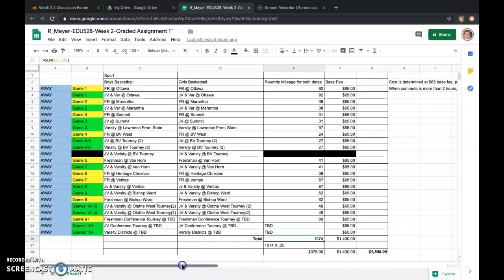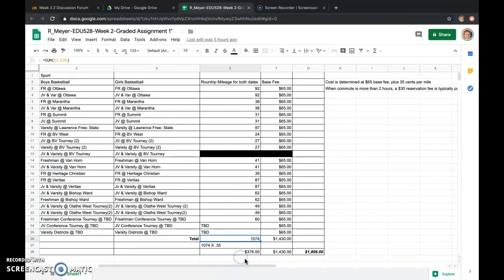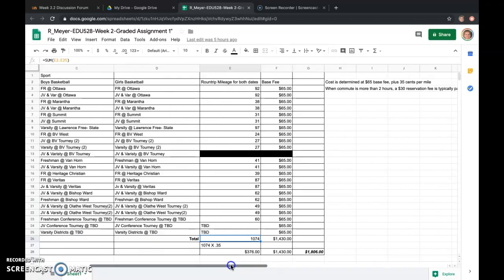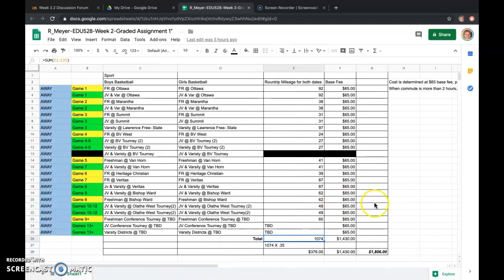And like I said, there's other parts of the agreement that are worked into this equation as well. Like I said, there's some advertising on a banner for the bus company in the gymnasium, so that plays a part in that fee. So that is my spreadsheet for this week's class, and I hope I explained it as well as possible. Thank you guys.